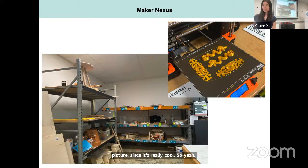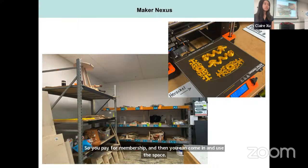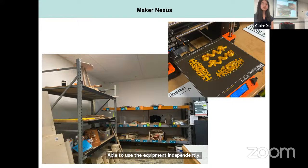Hi, I'm Liam. I'm one of the makers on duty here at Maker Nexus. We are a nonprofit maker space here in Sunnyvale. We have a whole bunch of classes, and we also work on a membership model. So you pay for membership, and then you can come in and use the space and any equipment you're certified to use. You would take classes to become able to use the equipment independently, and then you can come in whenever and use it, as long as you're a member.